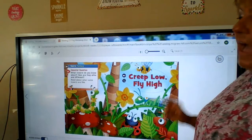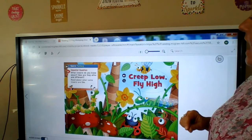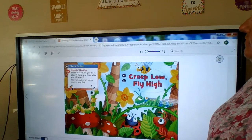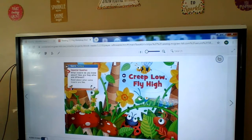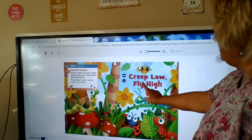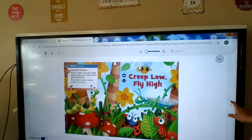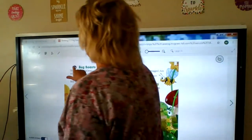Creep low, fly high. Page 78 in your little book. Creep low, fly high. What insects do you know about? How are they alike and how are they different? Read about how some insects are alike. Creep low, fly high. The Y makes I and the IGH makes I. Okay, you should have your books out.